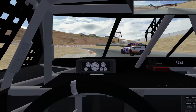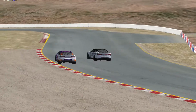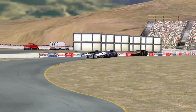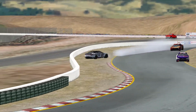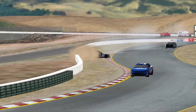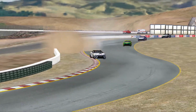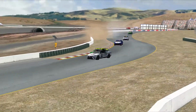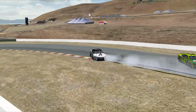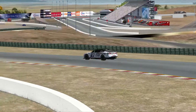Let's see where Brandon ended up coming out. So through that right-hander, Brandon into Hamlin just a bit. And you can see Hamlin right there turn to the right and got into Brandon and sent him out to the wall. We followed through. So there's fourth place, fifth place. Chase Elliott goes by, and a little bit of a gap to Ryan Blaney. Oh, and Ryan Blaney into Brandon. Flying 360, grab a gear and go.